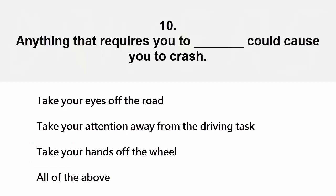Anything that requires you to (blank) could cause you to crash. Take your eyes off the road. Take your attention away from the driving task. Take your hands off the wheel. All of the above. And the correct answer is all of the above.